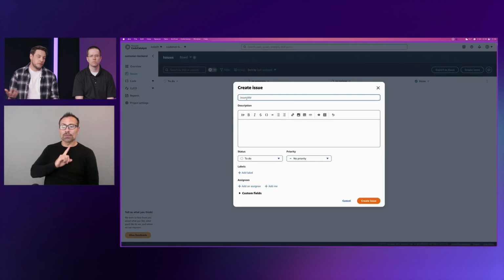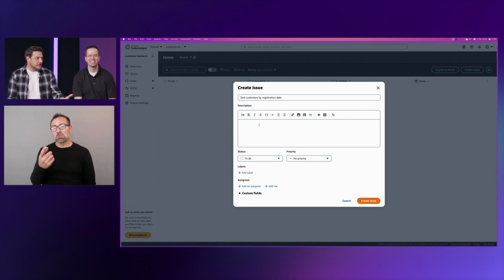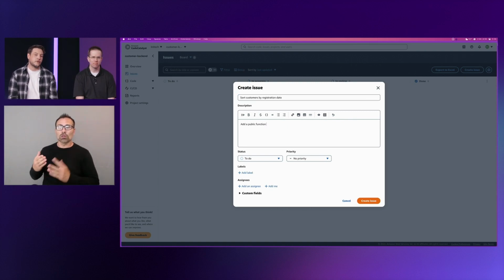This is probably the least exciting part of the demo: I'm going to write out an issue right now. We'll say, sort customers by registration date, and give it a simple instruction, which is add a public function to return the customers from that Dynamo table. And then, helpful for whoever's picking this up, I'll add the directory where it's going to be located.